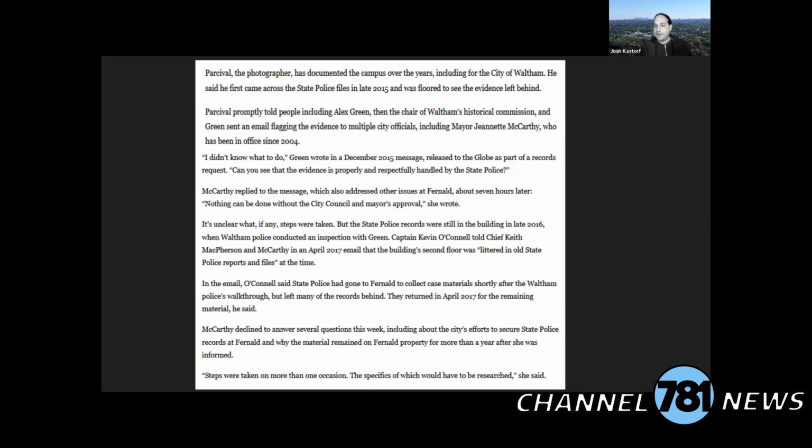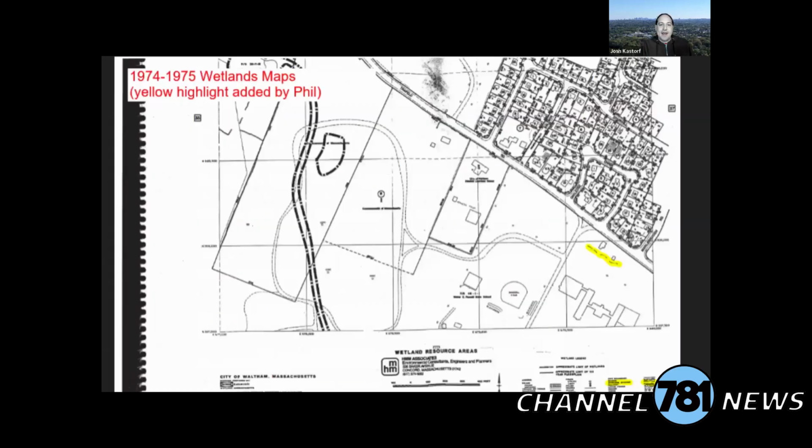You know, I've seen some comments online like this was clearly the state's responsibility. It had nothing to do with Waltham, but it also, you know, how people respond when they initially hear about a wrong that's being done tells you something about them and what their priorities are. So that's interesting. And then there's also Fernald related stuff happening in the Conservation Commission.